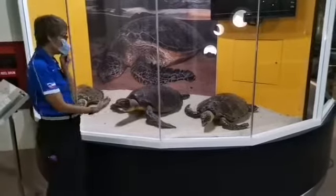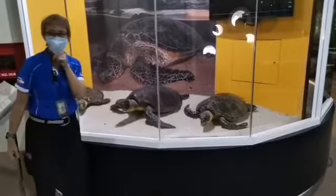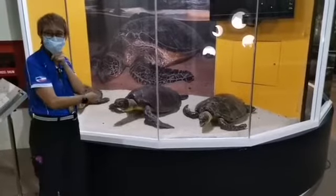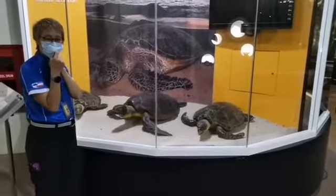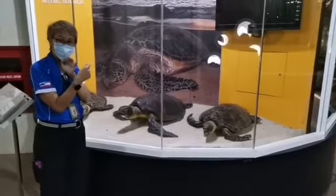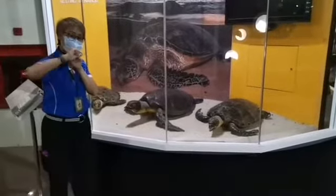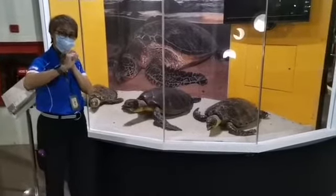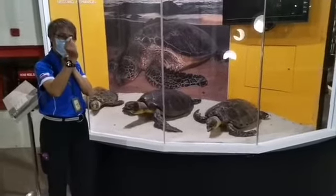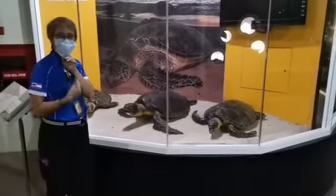What is a green turtle? Why is it called a green turtle? A lot of people see that it doesn't show anything that is green. But why is it called a green turtle? Because the researchers, when they did the autopsy on that turtle, found that the cartilage inside the green turtle is a greenish color. So that gave the name green turtle.